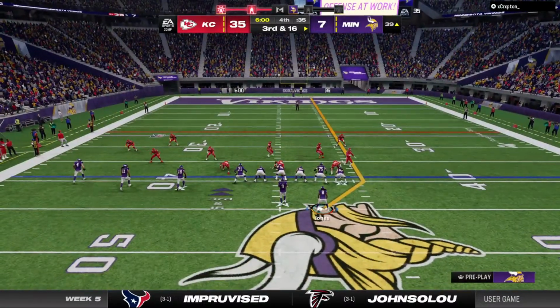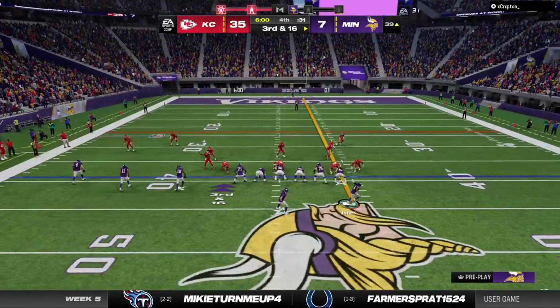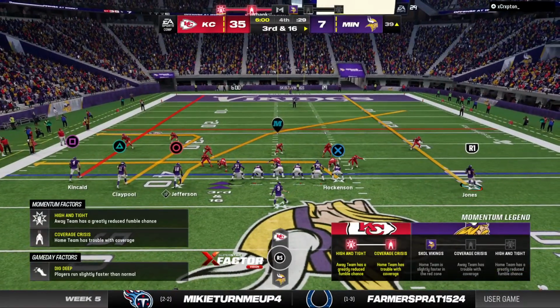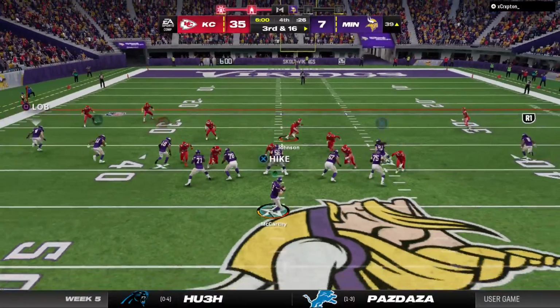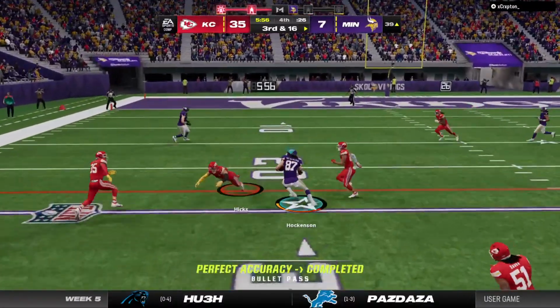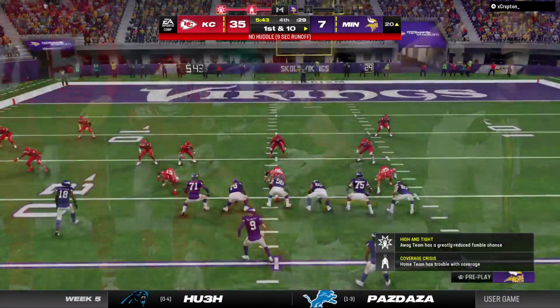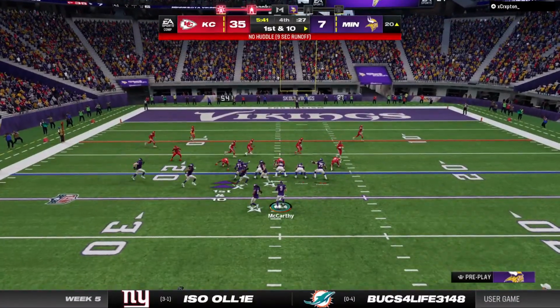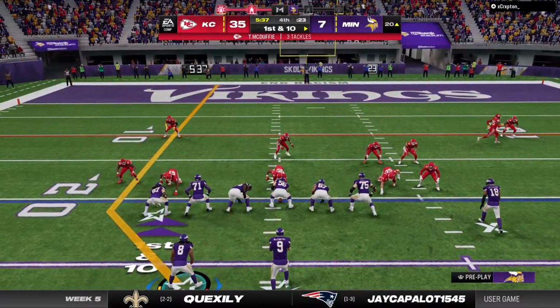This offense so far on 3rd down, they've hit 2 for 4. This is 3rd and 16. Back to throw, McCarthy. Going underneath, he's got Hawkinson. And they'll get this one down to about the 20-yard line. And now it looks like they're going to be in the hurry-up. 1st and 10 at the 20-yard line.